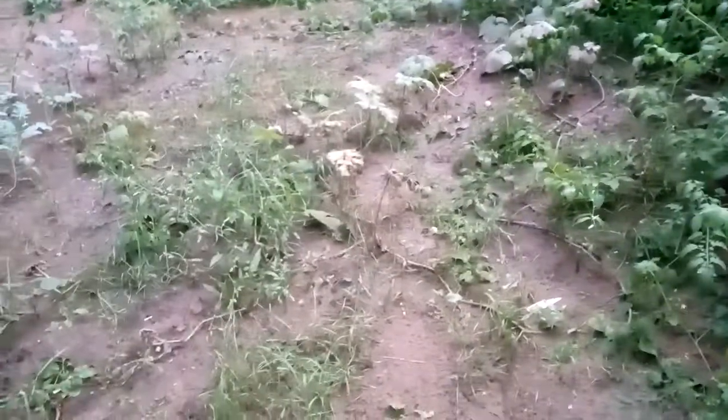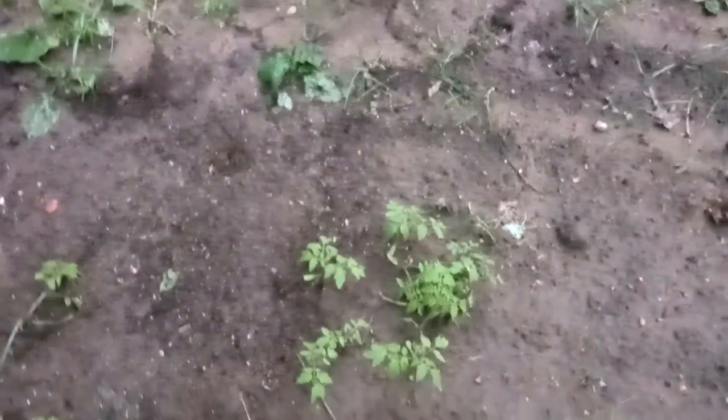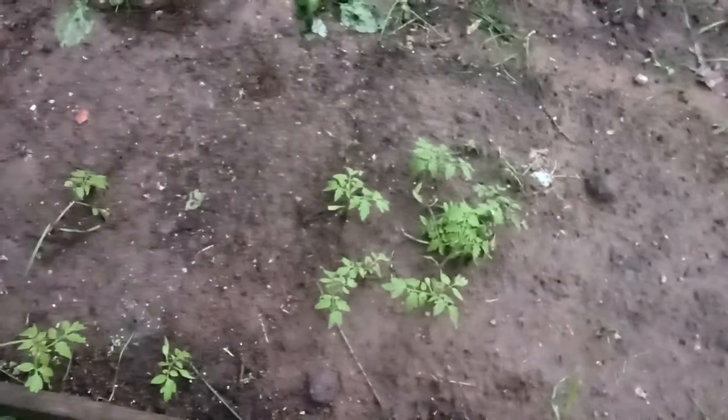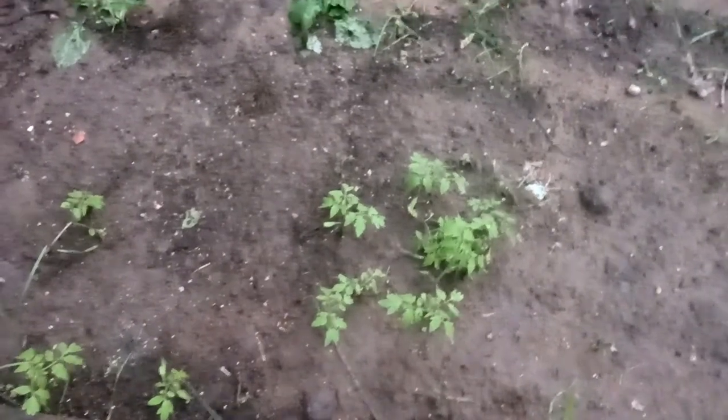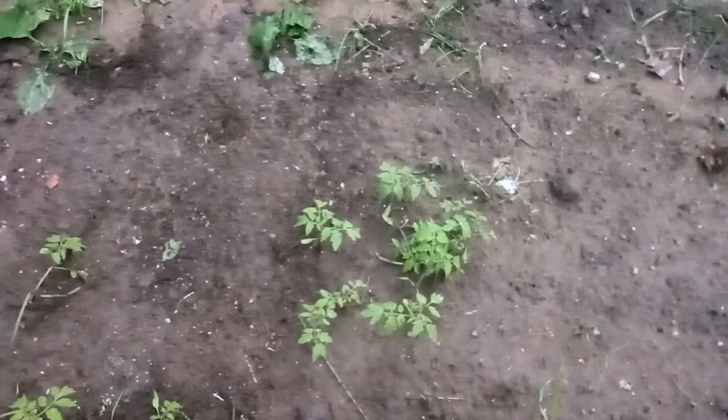And like I said, you can see all the vine plants. They didn't do very well, so I'm not expecting a whole lot. This looks like a whole bunch of little tomato plants popping up right here. Must have got some seeds thrown in or something.